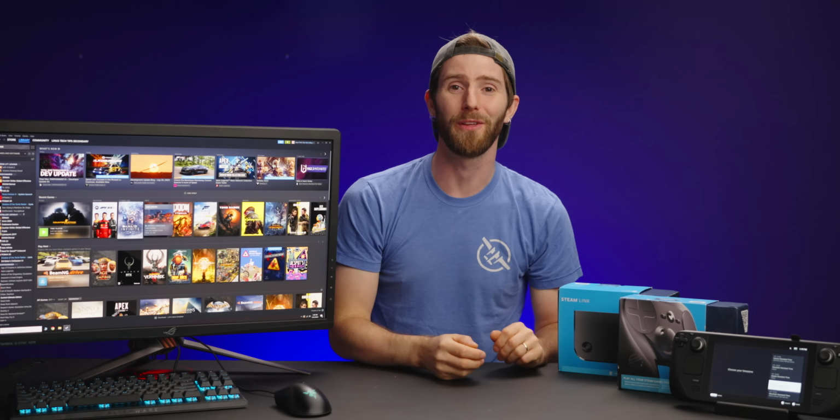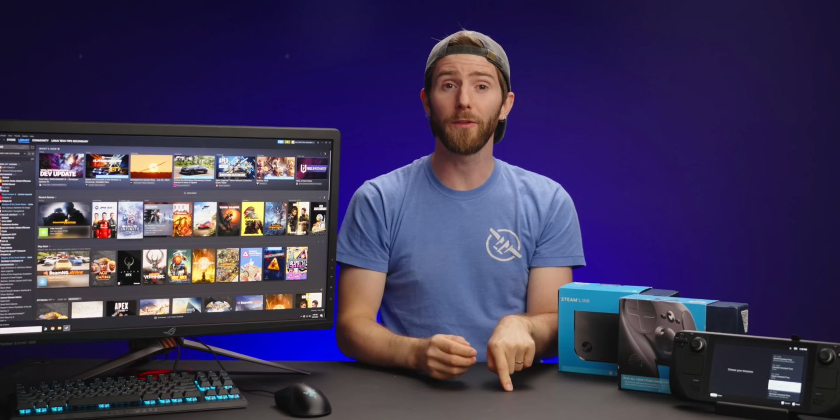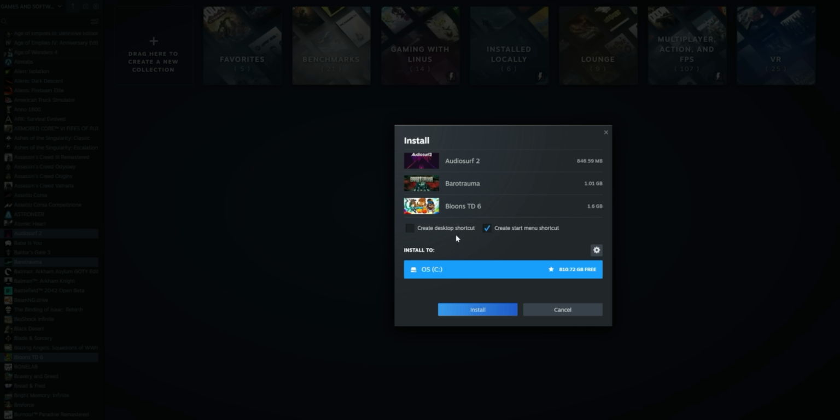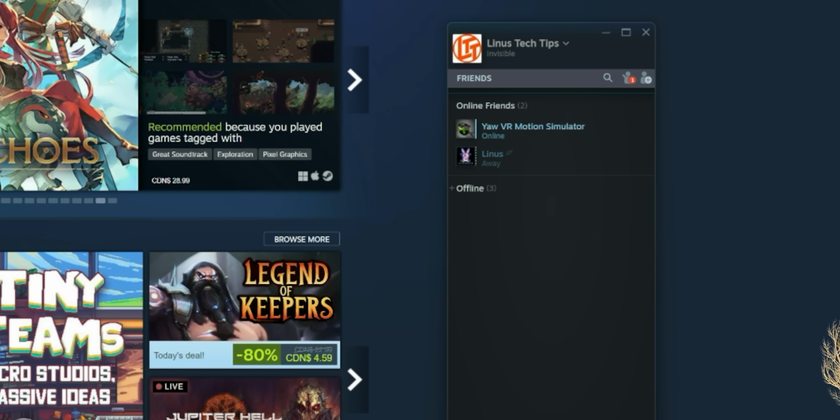One last thing in the library though. I'm pretty sure we've mentioned bulk uninstalling games before, but a similar method works for installing games. Just Control select your games, right click, install selected, pick a path, and you're done. While that's running, why don't we take a peek at the friends list for a second?